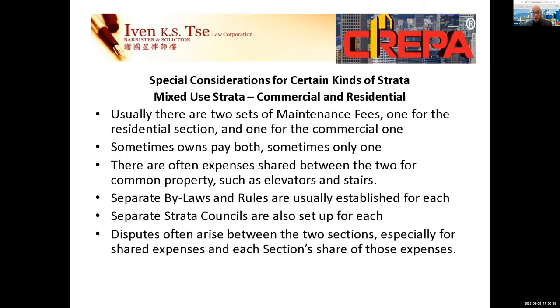Another thing too, quite often you have a strata complex where there's a residential section and also a commercial section. Two of them exist side by side. Usually the residential is on top and commercial is on the bottom. And that's usually two sets of maintenance, because the cost involved in maintaining one section is different than the other. And sometimes the owners are paying for both, or part of both, and strata fees cover them all.